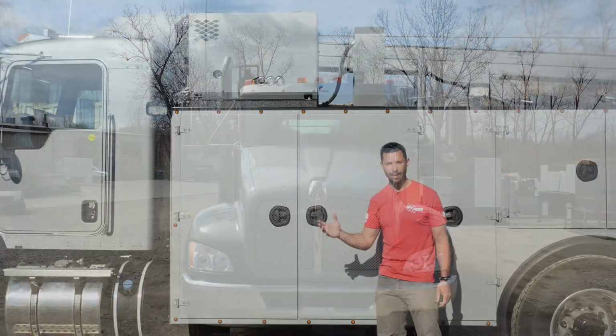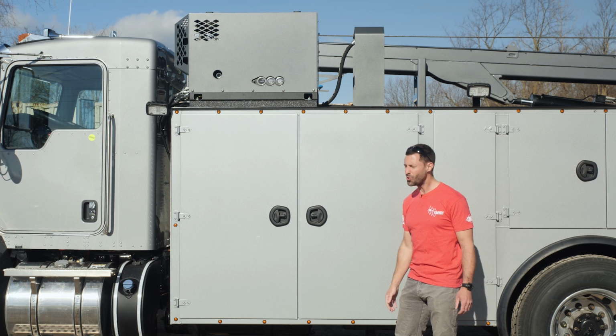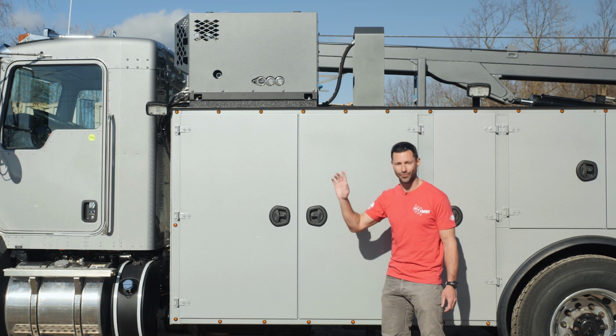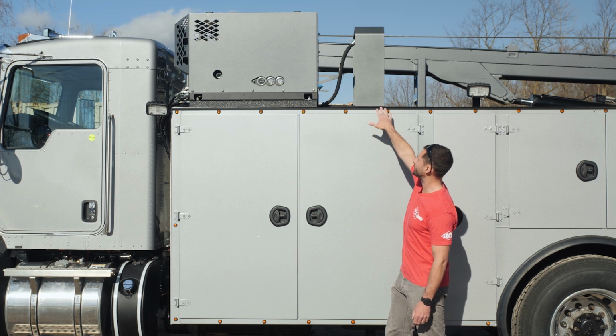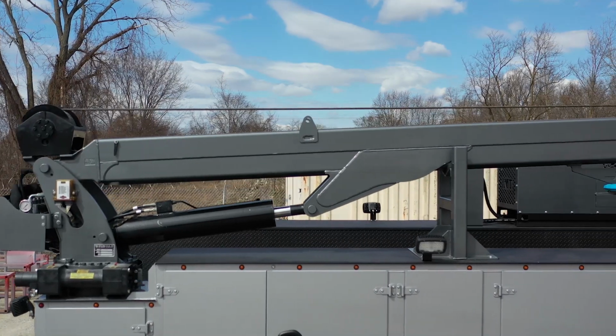I was walking through the shop when this truck was built, and I looked at the compressor from the back and I'm like, who paint matched that? So I asked the production manager, and he says, "Nah, look at the front, the fenders." So yeah, the compressor, this cooler for the hydraulic system, and the crane all match the front fenders, which is a good look.